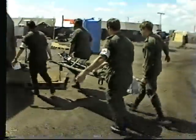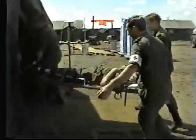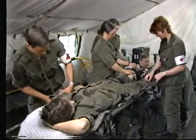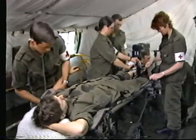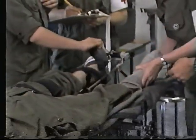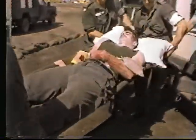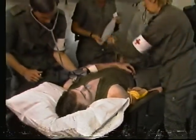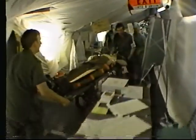On arrival at the FSH, casualties are moved into a receiving area. The patient receiving area is commonly referred to as the triage and resuscitation area. Here, patients are sorted and categorized in terms of priority for treatment. Sustaining care is continued until such time as the patient undergoes surgery.